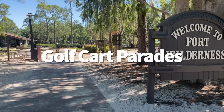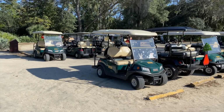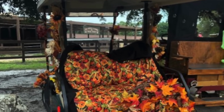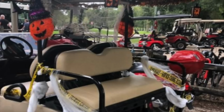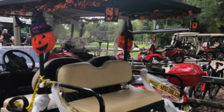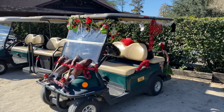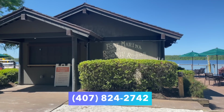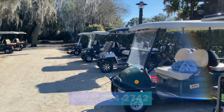And we've headed over to Fort Wilderness yet again for some more outdoor shenanigans. Throughout the year, Fort Wilderness gives their golf carting guests a chance to deck out their rentals for a seasonal parade with a little friendly competition to see whose golf cart decor gets voted best in show. Golf cart parades normally kick off around Halloween, 4th of July, and Christmas, and usually happen in the afternoon around 3:30, a day or two before the holiday actually takes place. Even if you don't want to participate, any and all guests can come to watch the show and cheer on the competitors. You can always call the Bike Barn at 407-824-2742 for specific viewing times and to confirm the parade's route.